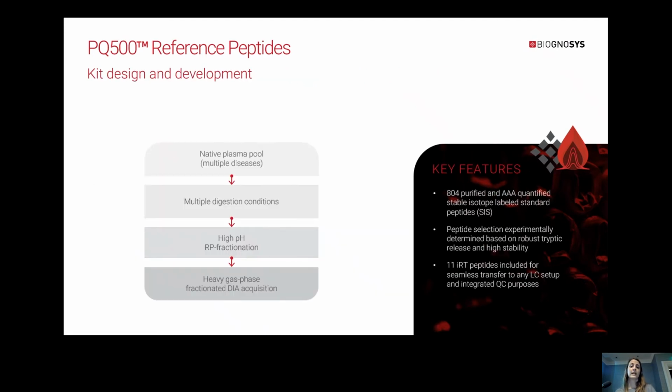The kit contains 804 purified and AAA quantified stable isotope labeled standard peptides, SIS peptides, that were selected experimentally upon robust tryptic release and high stability. The kit also contains the IRT standard peptides and so allows assay transfer across different LC setups and also QC readouts with Biognosys software solutions.